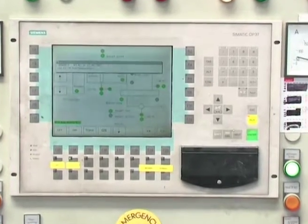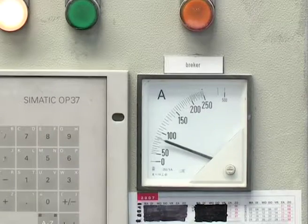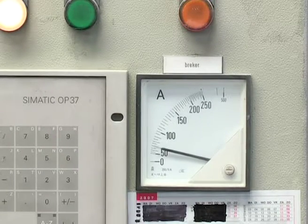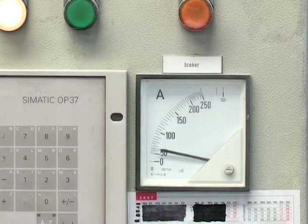Now a load-controlled feed carriage carries out the transport into the grinding chamber of the granulator. Sensors monitor the emptying process of the feed hopper.